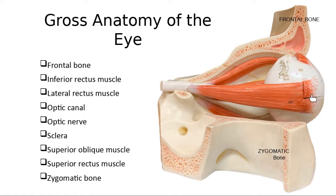Now from this view, you can see a lot better. See how this is a rectus muscle because it's running parallel to the optic nerve. So the optic nerve starts back here in the eyeball and extends back. I can see it over here. This is the lateral rectus muscle because I'm looking at the lateral side. We don't make you label it, but this little guy over here is the medial rectus muscle.